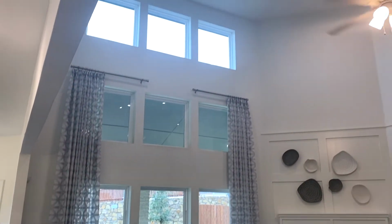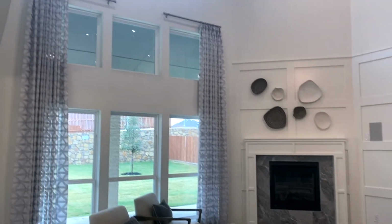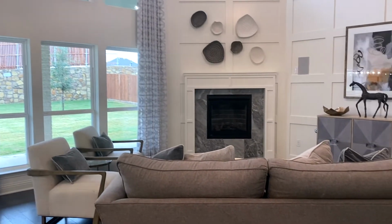These windows are a must have in our family room for our next home. We have to have a lot of windows.